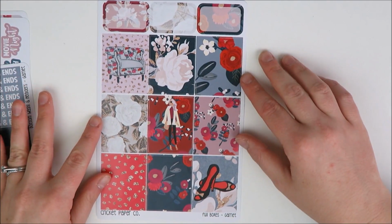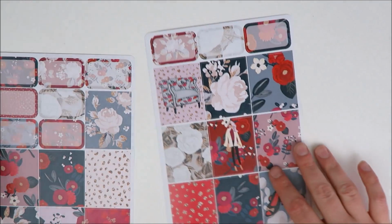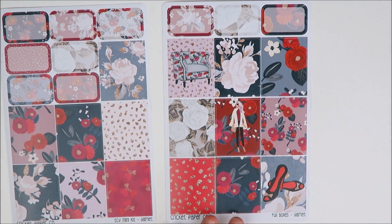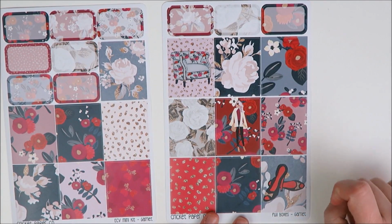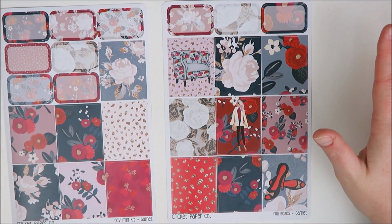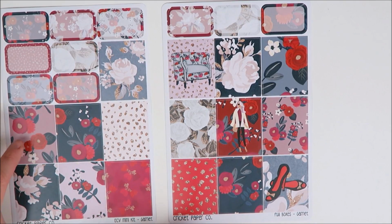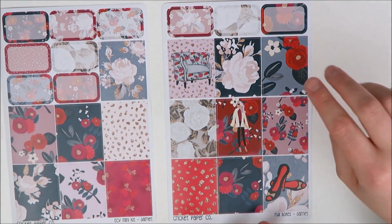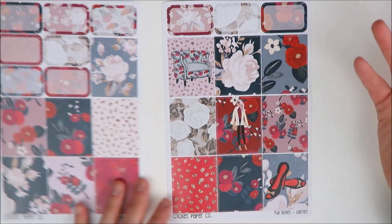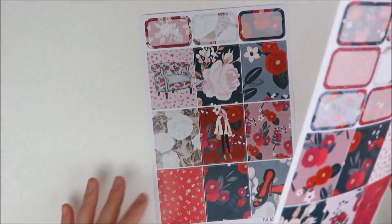And then finally I did pick up this one. I really liked some of these full boxes on this sheet. I liked that it had some of the deco pieces in here, and I liked this one a lot. So I figured I could combine these to really get the look I want, because I don't love that one as much, and I really wanted to focus on the purples and navies. So I picked this up because it was $3, and then you get a couple extra half boxes up there as well. But you wouldn't need to pick that up.